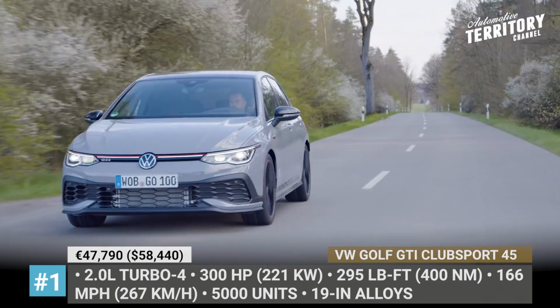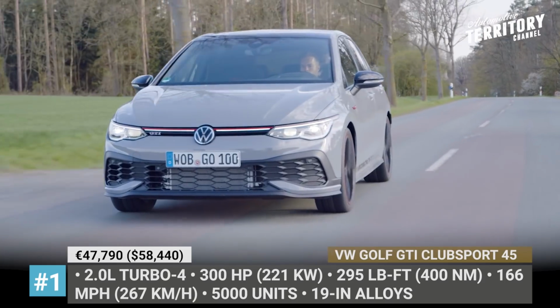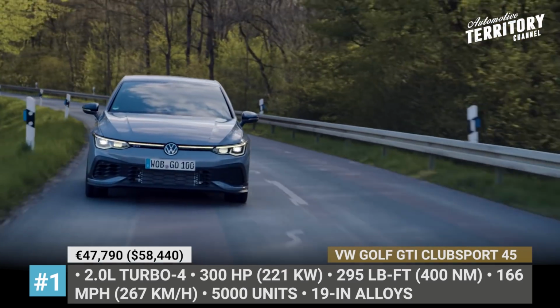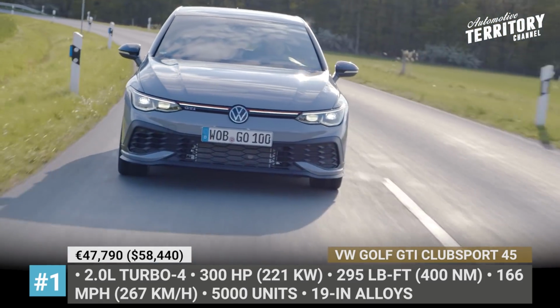The hot hatch rides on unique 19-inch Scottsdale alloy wheels with red pinstripes, and also gained a lightweight Akrapovic exhaust system. On the inside, the sports seats feature GTI embroidery, and the steering wheel gets 45 lettering.